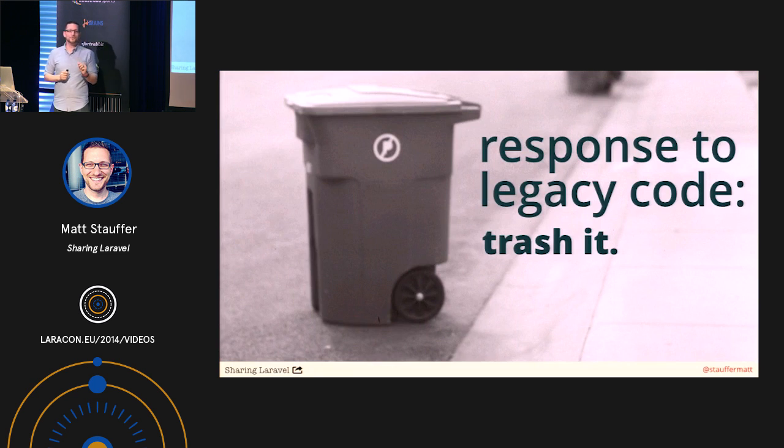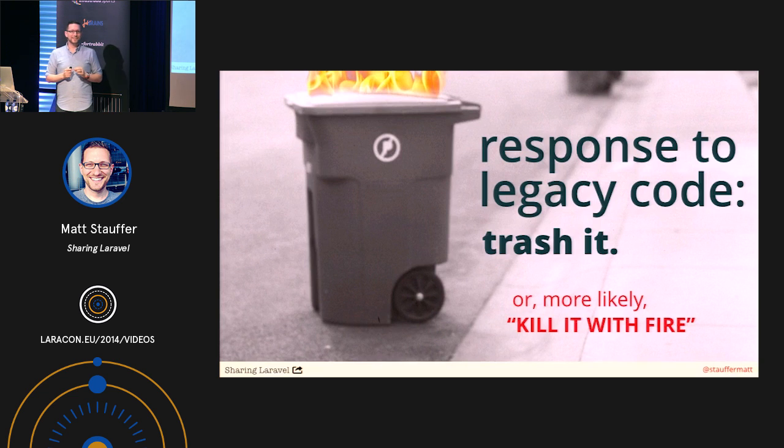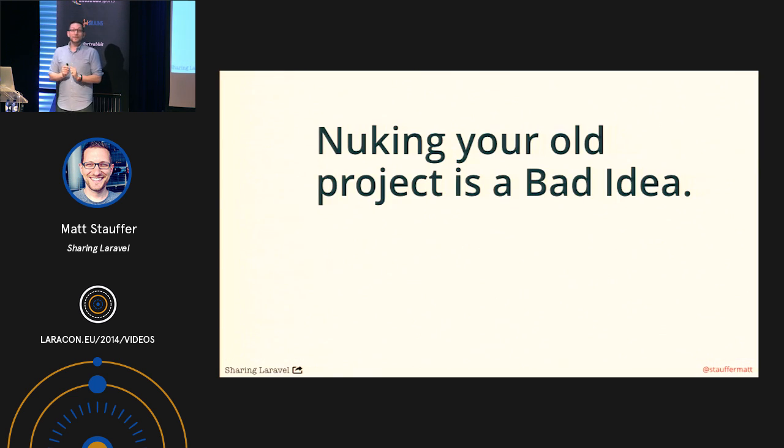This is because our normal response to legacy code, which we didn't write, or us 3 years ago who didn't know anything wrote, or whatever it ends up being, who's pretty much another person anyway, that idiot that I was 3 years ago who didn't know how to write code like I do now, we want to trash it, or more likely, we want to kill it with fire. Nuking your old project is a bad idea. You don't want to do it, I promise you. I've done it, I've seen other people do it, and never has it been a good idea.